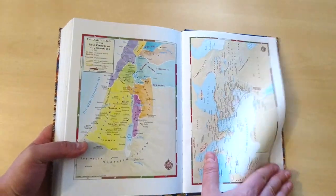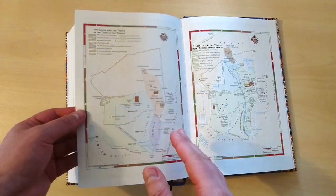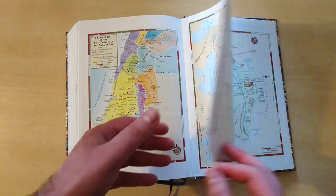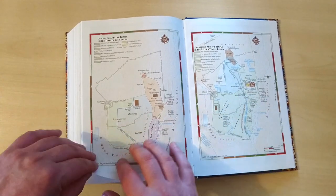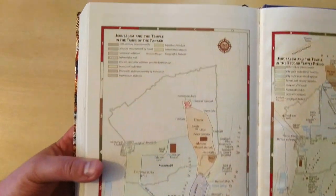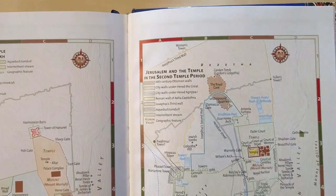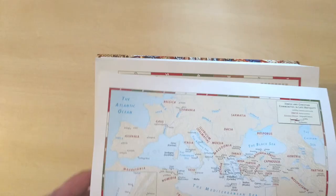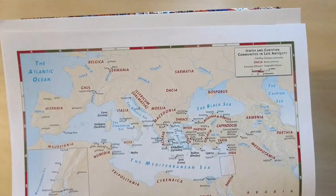Now, this is thick, glossy paper. I know some people are not so fond of it, but I think it's nice. It's not too shiny, but you can feel it's thick, glossy paper. Very colorful and nicely done. Very easy to read. I like this. And here we have the map of the Jewish and Christian communities in late antiquity.